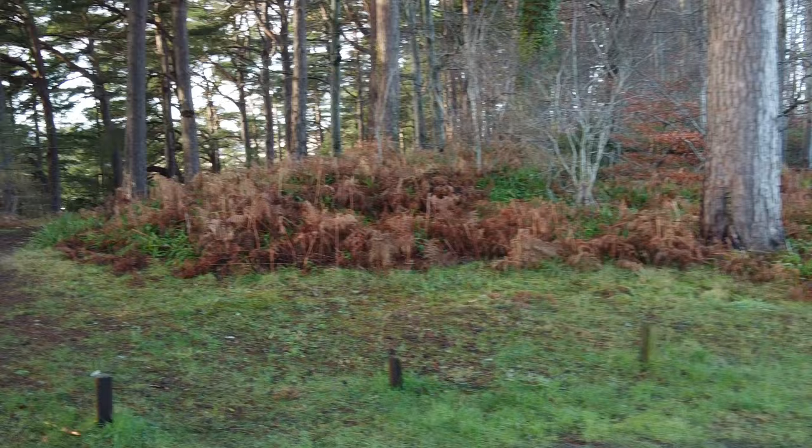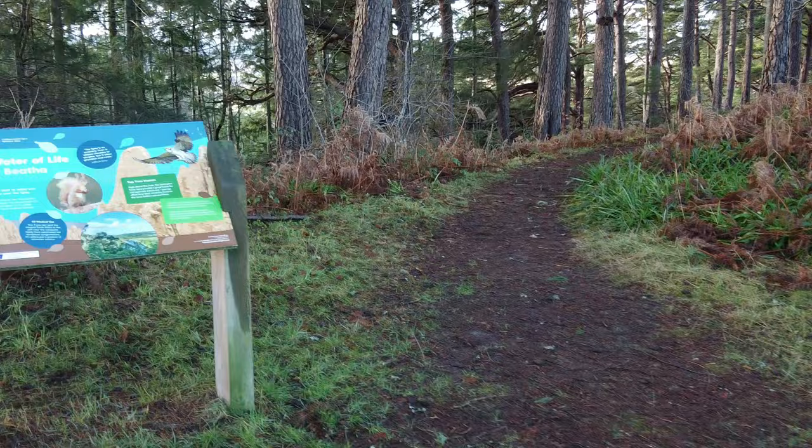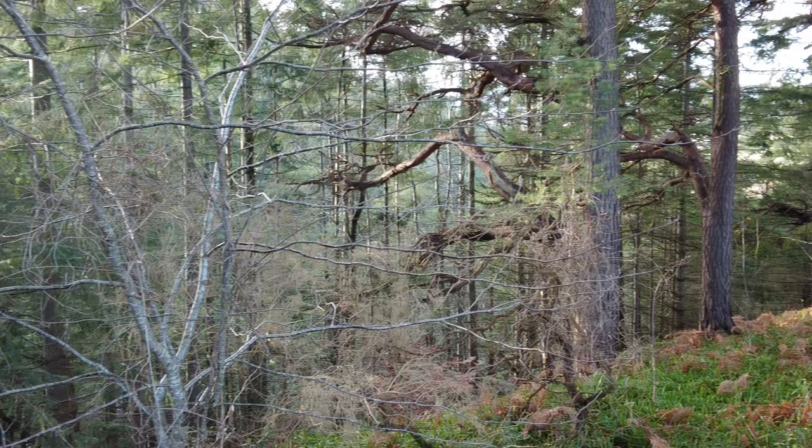It's quite muddy here at the car park. Let's hope the trails are in better state. So far, the trails don't look too bad. Don't know about my shaking hands though. Come back up.